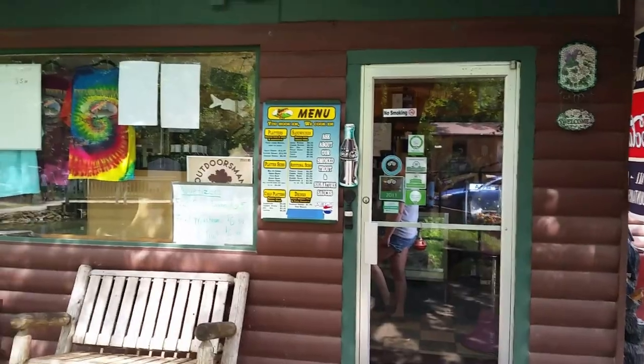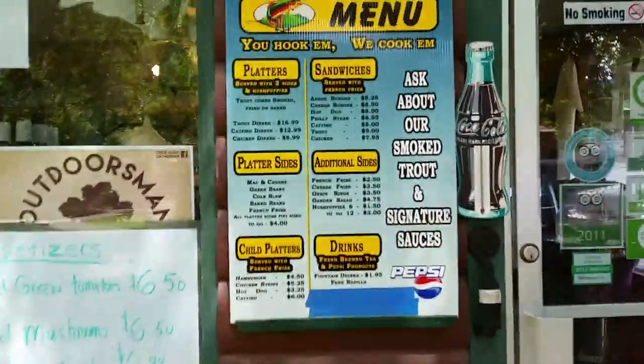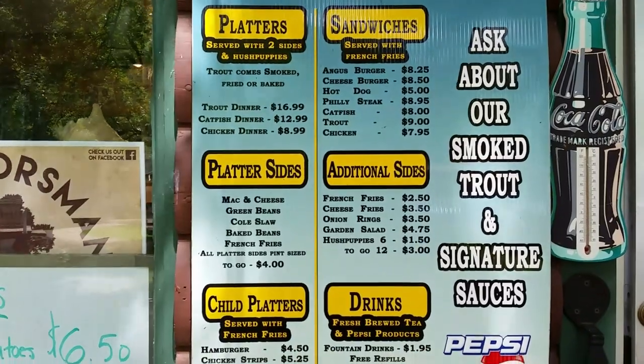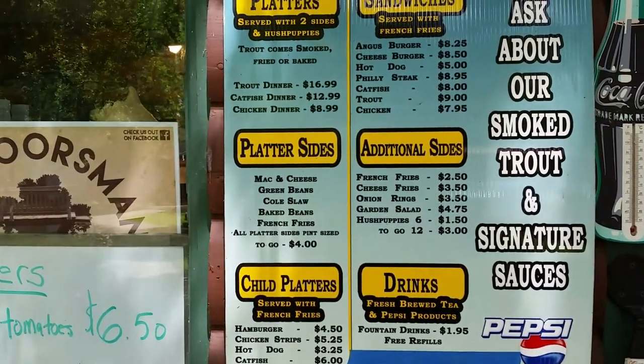This is the side of the store right here, and they got prices here on the trout, Angus burger too, and trout dinners. You can kind of freeze that and blow it up.